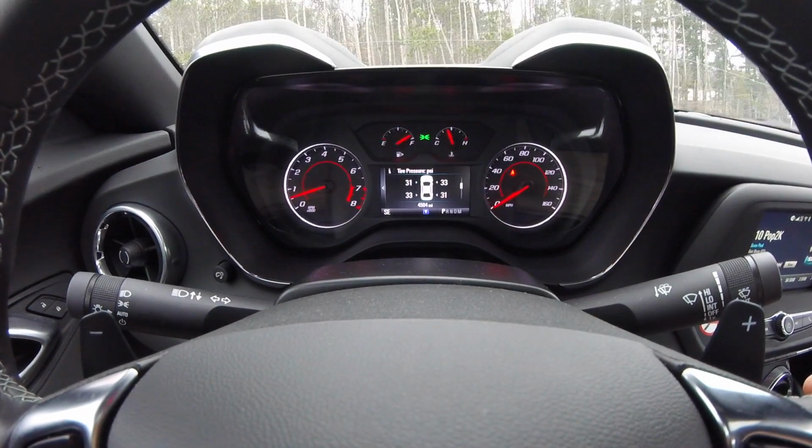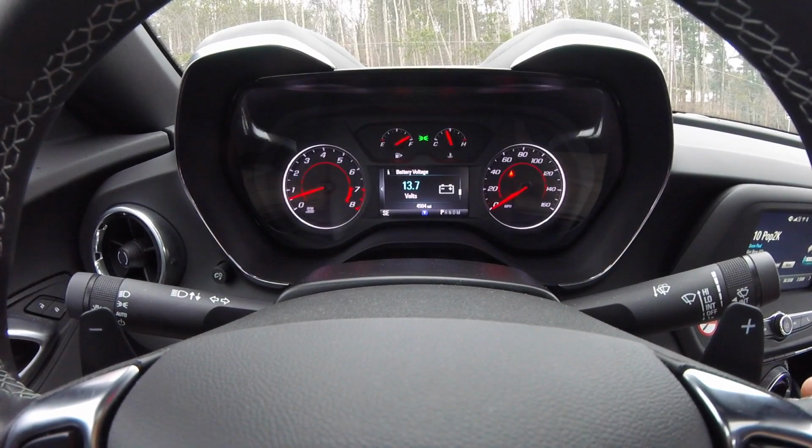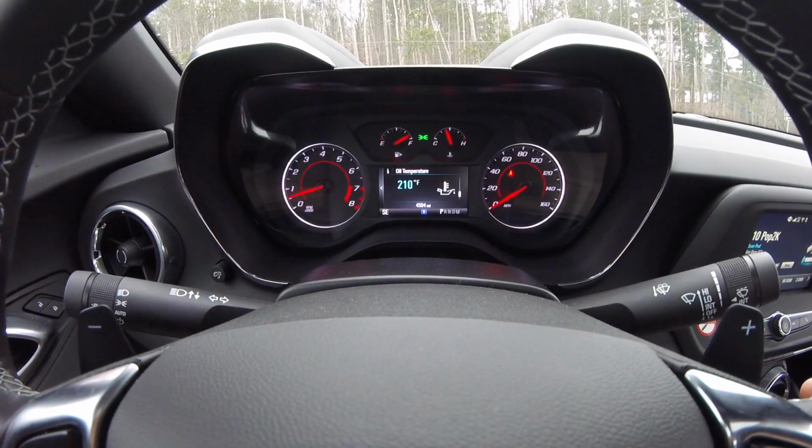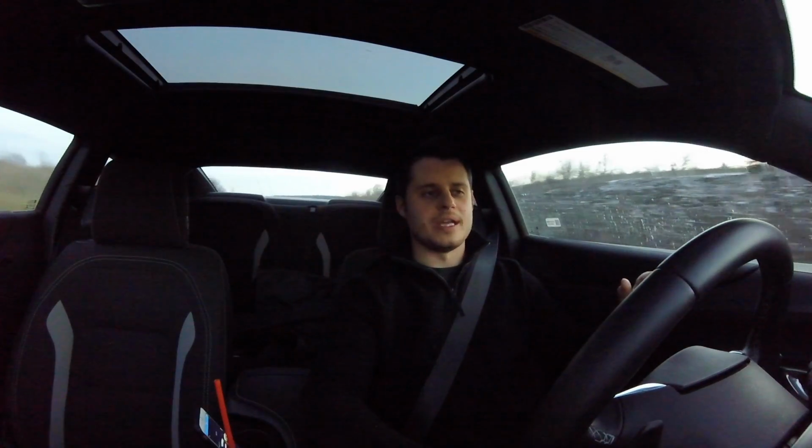functionality, and I really like the look of the gauges. I mean, I like that they are normal gauges, they're not electronic. Everything is a very cool design in this 2018 Camaro.